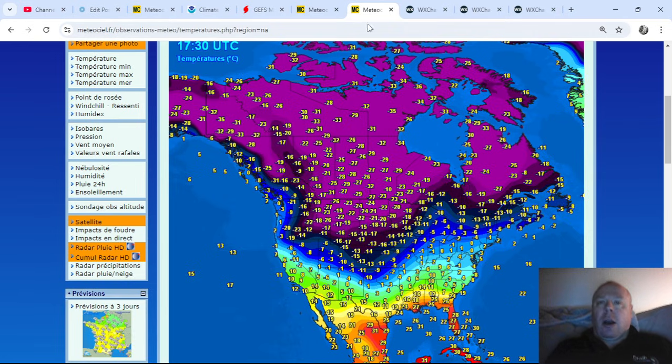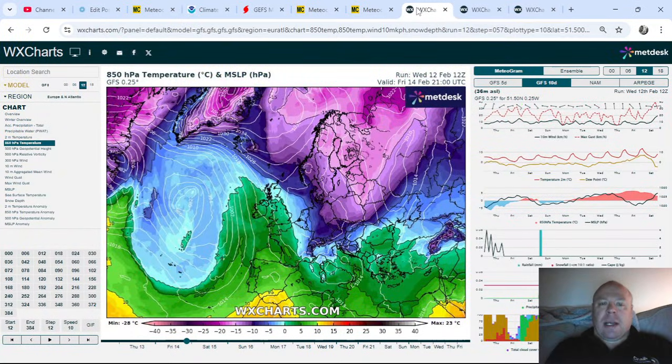But we are looking at a contrast and a clash. Milder air moving in from the southwest, colder air attempting to move in from the northeast. We've been in this kind of battle zone. The models have been kind of back and forth in terms of mild versus cold. Looks as if the mild may eventually start to win that battle as we start to see changes taking place over North America. We start to see Arctic air getting driven back into the eastern North American pattern.